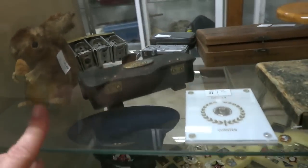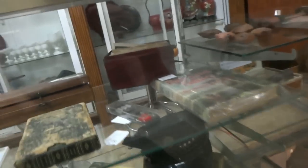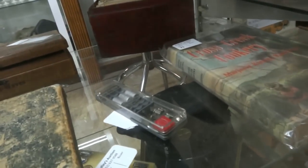There's ammo in there. There's some early postcards, got some other postcards. And look at this little bitty miniature gun. Cutest darn thing, I don't even think it's an inch long. It's got its own bullets and everything.